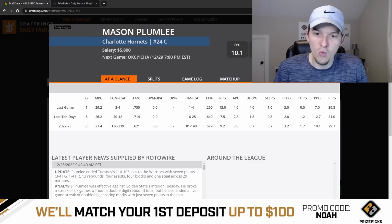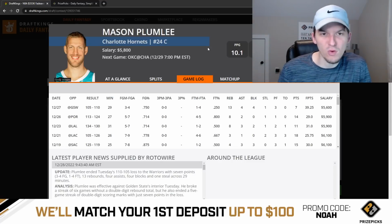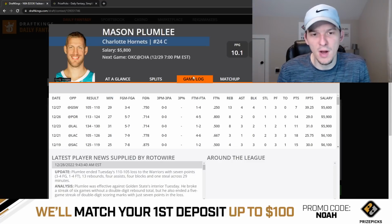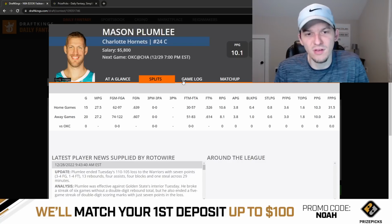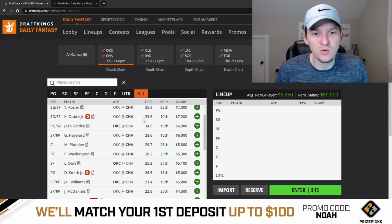And then Mason Plumlee, really, really good matchup for Mason Plumlee. His minutes have been okay lately. He's been playing around high 20s, low 30s. This is definitely one of those spots where I think Plumlee should be really productive when he's on the floor. So I usually don't get excited about Mason Plumlee, but I think at 5,800, he is someone that is definitely in consideration for me.